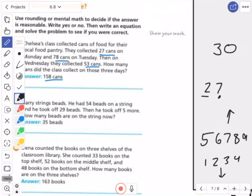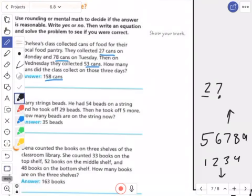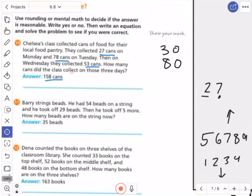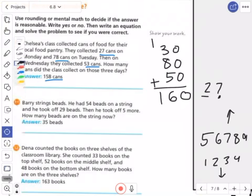I'm going to change my work spot over here. So 27 cans is rounded to 30. 78 cans is rounded to 80. And collected 53 cans, 53 is rounded to 50. I'm going to add these up. 0 plus 0 plus 0 is 0. 3 plus 8 is 11. Plus 5 more is 16. So rounded is 160. Their answer is 150. Is the answer reasonable?